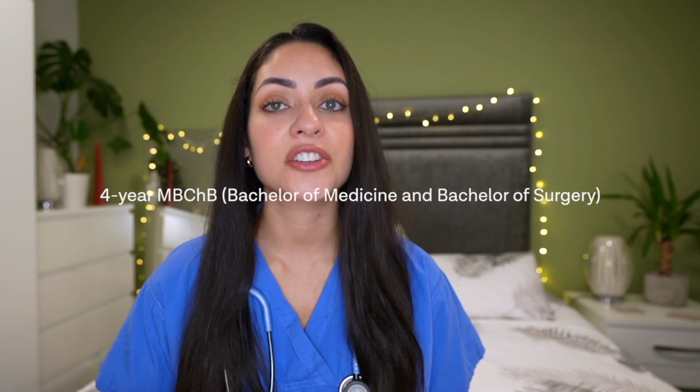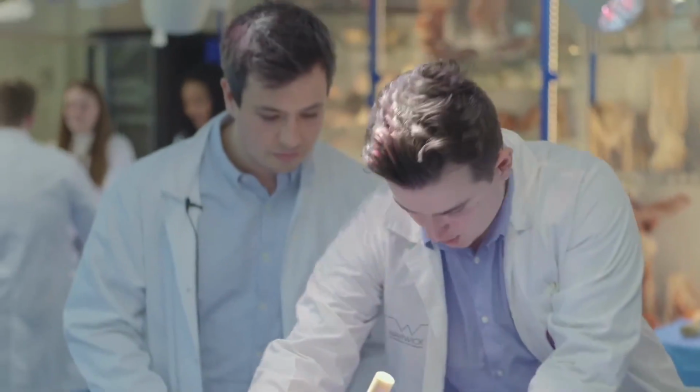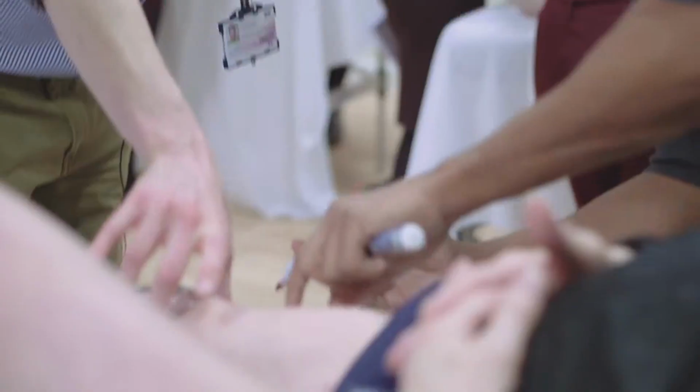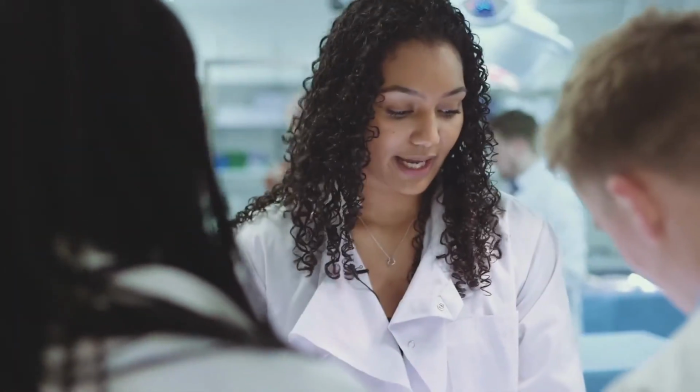Okay, so let's take a deeper look at the medical program that Warwick offers. It is a 4-year MBChB Bachelor of Medicine and Surgery, which is available only for graduate entry applicants. In order to apply, you need to have studied a degree already, which makes it different to other medical schools, which can take both undergraduate and graduate entry applicants. Okay, so let's break down the course year by year.